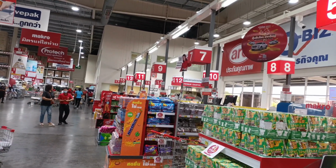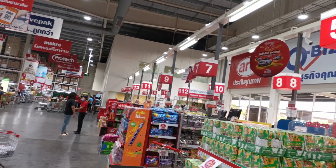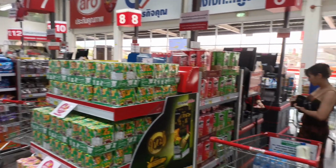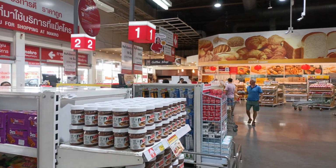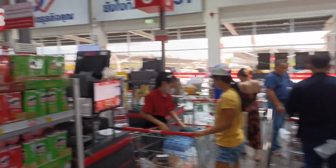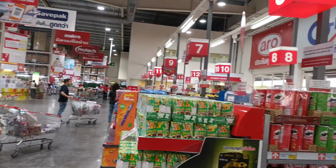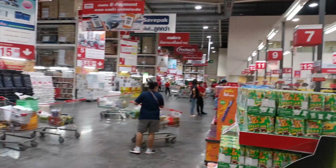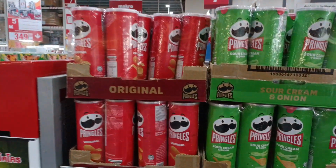Got 17, 18 cashiers just here. 17. Like some places that I know, there are not many empty. Some supermarkets where I come from, people are getting paid, but many are just walking around doing nothing, including many so-called supervisors. Yeah, I got your little Pringles here.